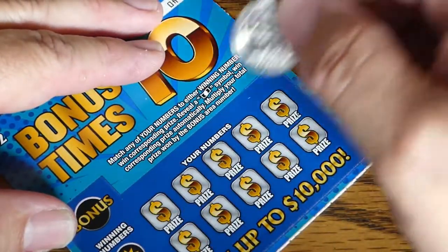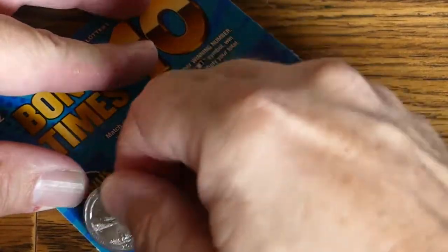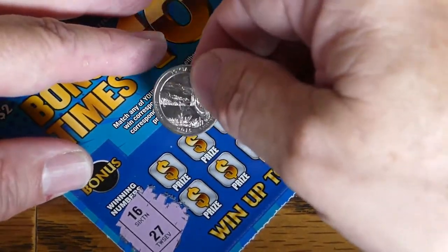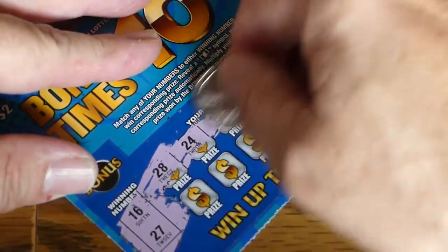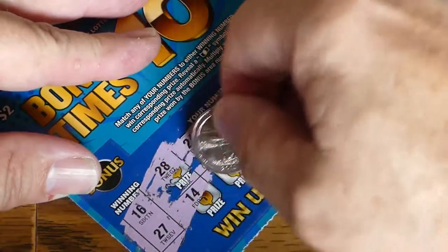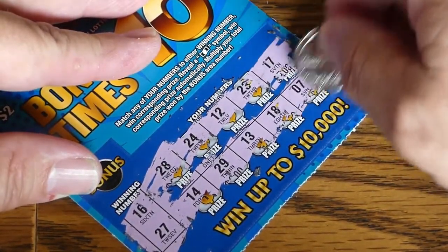So the winning numbers on ticket number 136, excuse me, are 16 and 27. 27 is a lucky number. That's the day of my birthday. So we got 28, 24, 12, 23, 17, 14, 29, 13, 18, and number 7. That wasn't lucky today. 1 times the amount.